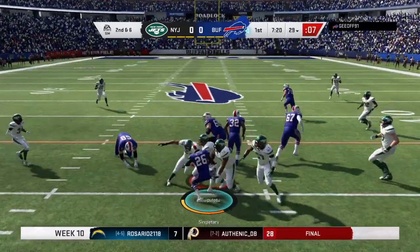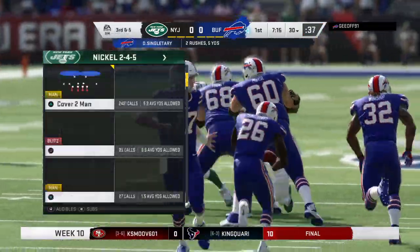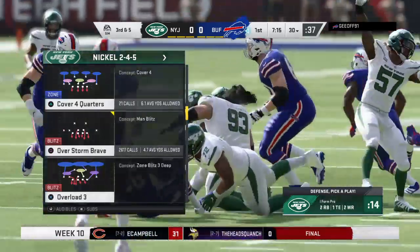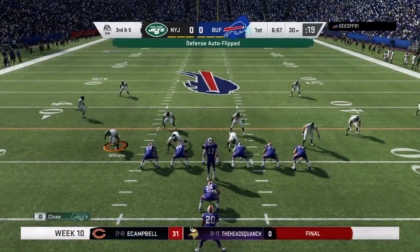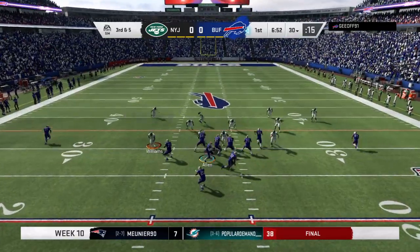On second down, here's a run with Singletary. Not much room here as he only gets it to about the 30. Only a yard on the pickup there, and it'll bring up a third down. Third play here, this opening drive, as they're up against a 3rd and 5.